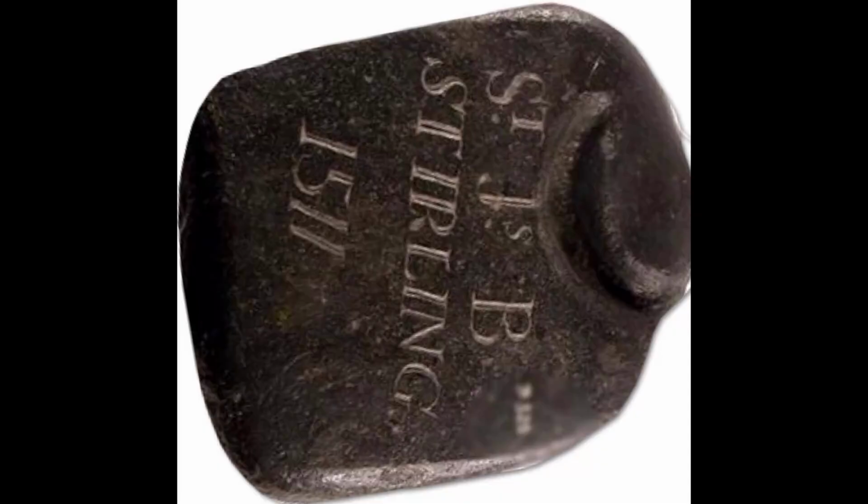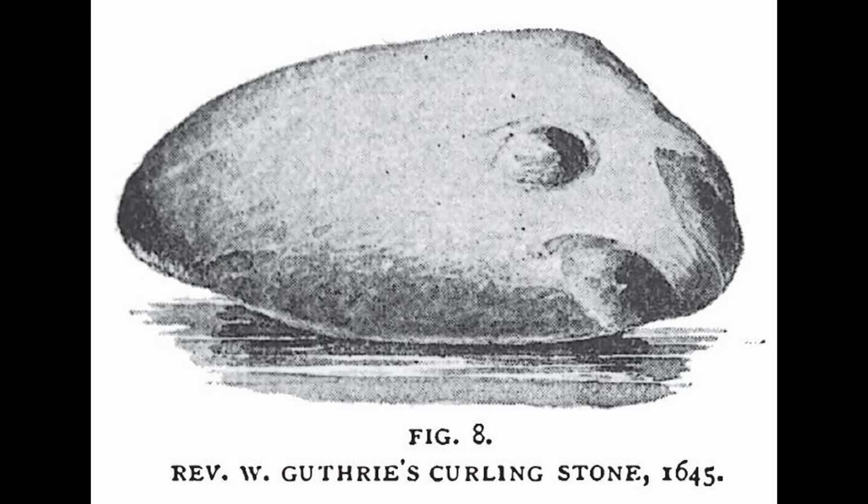Then there are the rocks themselves. The earliest rocks, used in the days when curling was likely played more like quoits on ice, didn't have handles. However, they did have niches available for a finger and a thumb, serving a purpose not entirely unlike that of the holes you'd see on a bowling ball today.